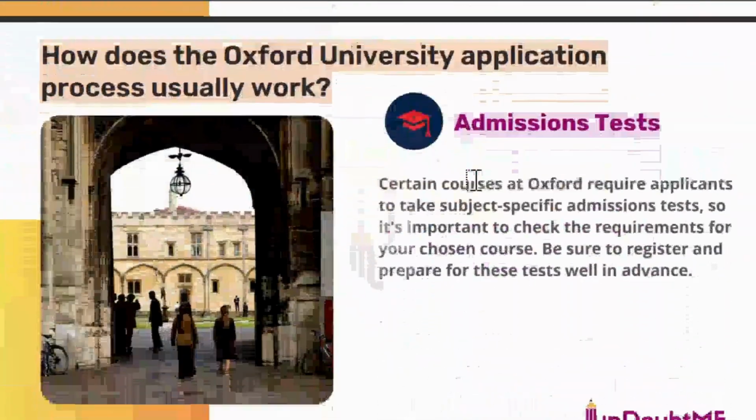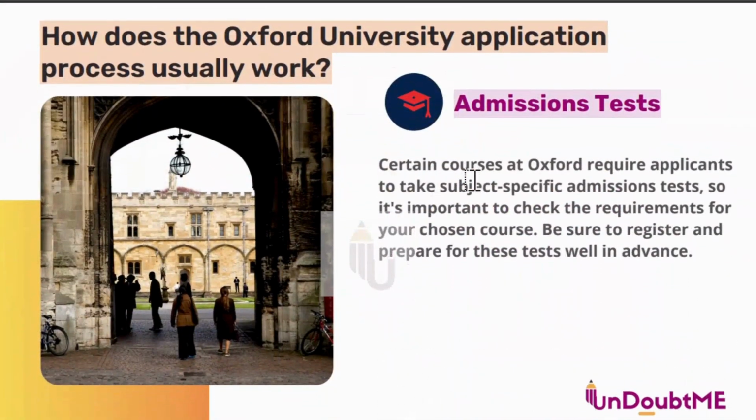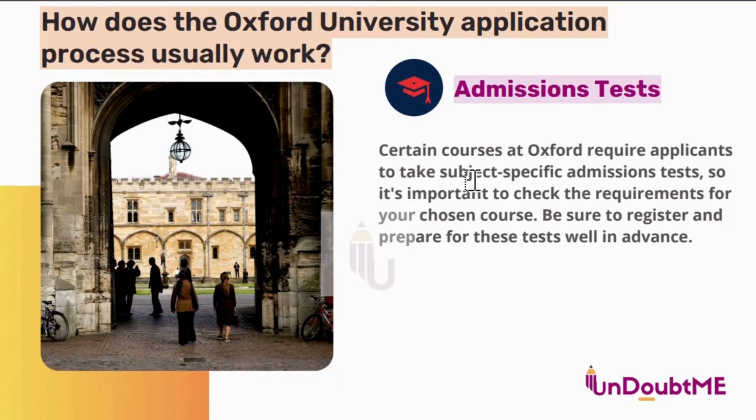Next way is the admission test. There are certain courses at Oxford that require applicants to take a subject-specific admission test. So it is important to check the requirement for your chosen course and be sure that you register and prepare for these tests in advance.